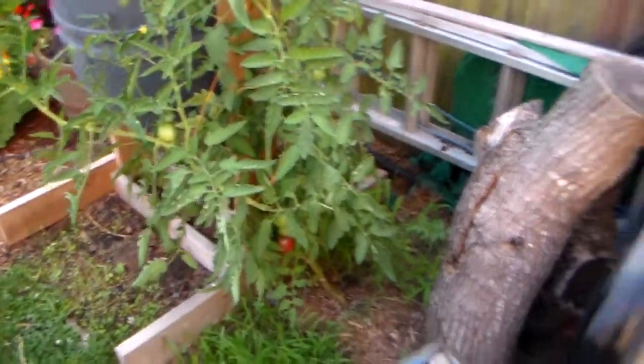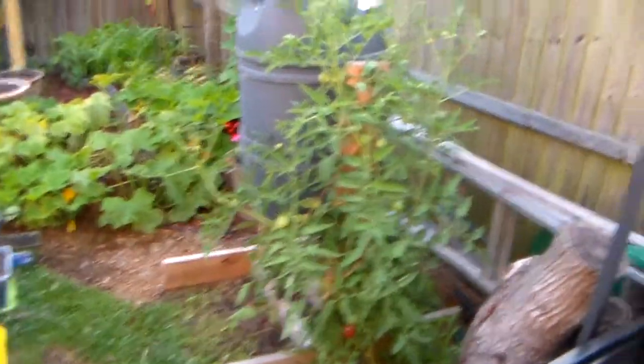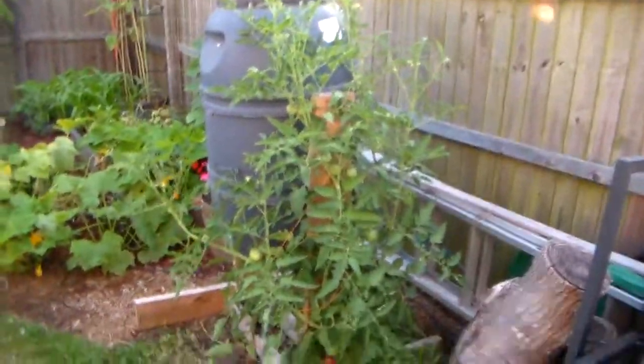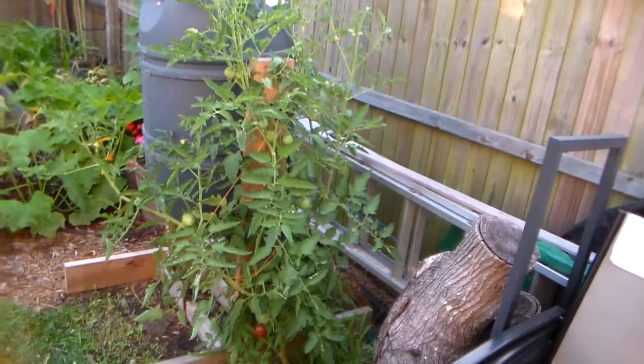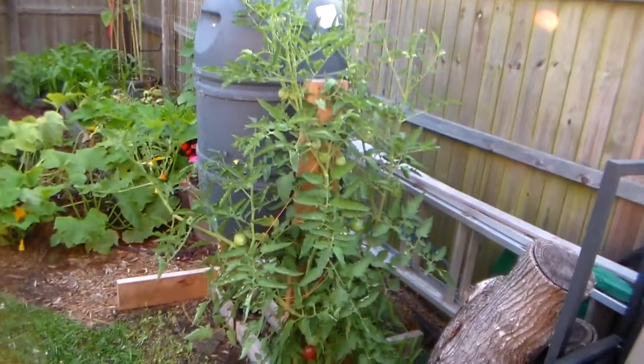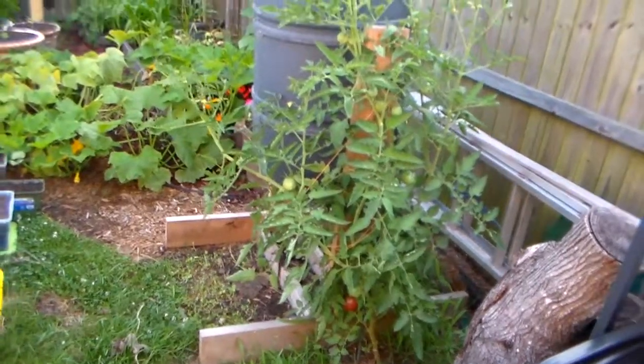My tomato plant here, this is the one that I haven't done anything to. I just leave it alone. I don't water it. I think I put compost tea on it like twice, but I don't do anything to it. I put some strings on it just because it was falling on the ground and I needed to mow, so I kept it off.